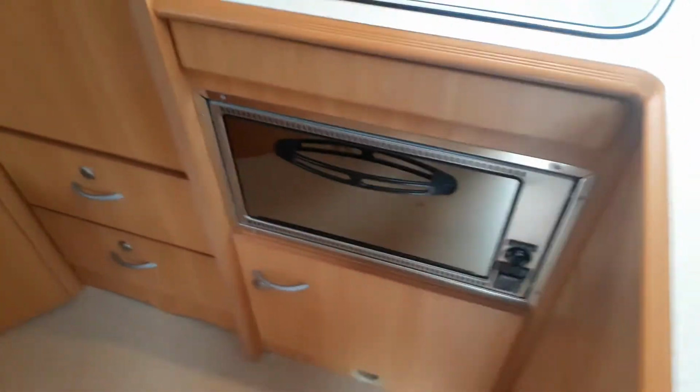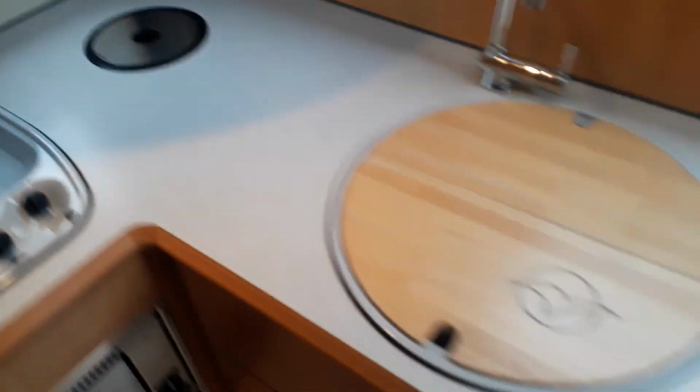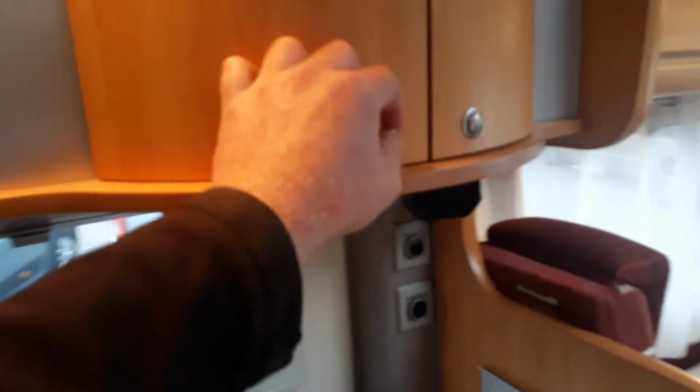You've got a smallish combi oven and grill. Europeans don't normally put ovens in vans, but at least they've put one in for us here. And then you've got a 3-burner gas hob, lots and lots of workspace. High level cupboard space is very good as well.